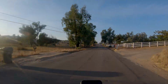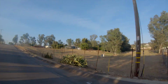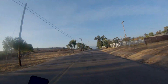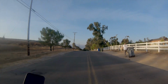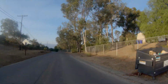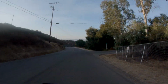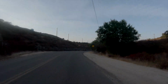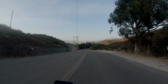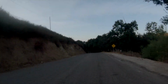So this road's a dead end, but I've never actually been down here, so I want to see where it takes me, you know? I wonder what that sign said. Oh, look at this dog. Oh, he wants a piece of me. I'm glad he's behind that fence. Did you guys see that frickin' dog? That's a dead end. This is a cool little road, man. What's up there? Oh, the landfill's up there.